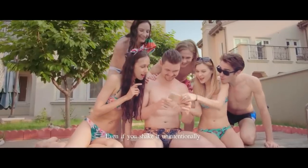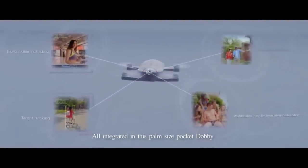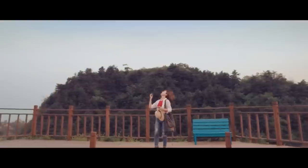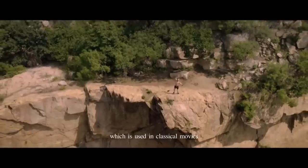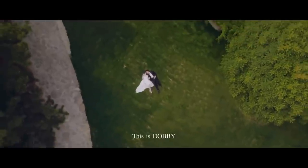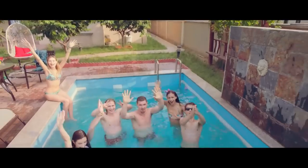Even if you shake it unintentionally, it automatically adjusts to stable shooting. Unprecedented cool experience, all integrated in this palm-sized pocket Dobby. This is the future in your hands. Another interesting function is automatic trajectory video shooting, which is used in classical movies. Yes, this is Dobby, a portable selfie drone that allows you unlimited creativity. Let Dobby shine your life.